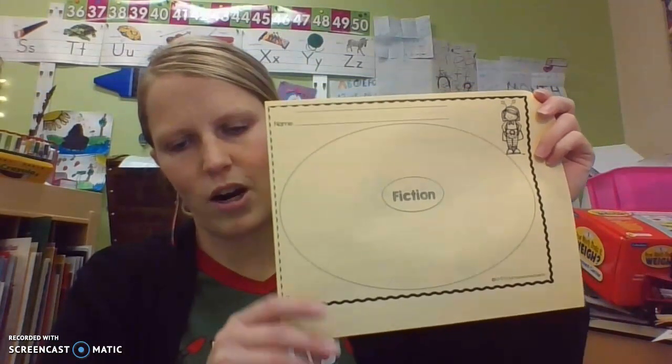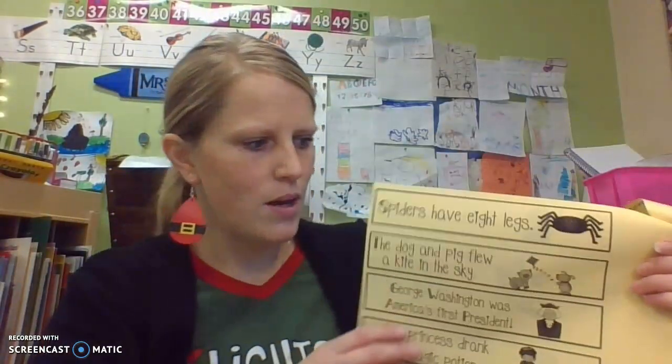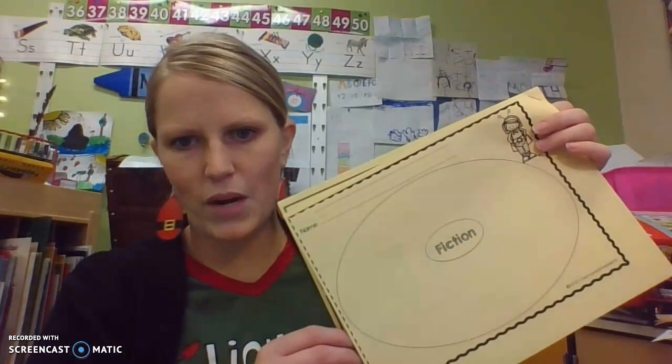The next part of your packet looks like this. It has a group of yellow papers that are stapled together. And there's an oval that has the word fiction in it, and here's Fiction Fran. There's an oval that has nonfiction in it, and here's Nonfiction Ned at the top. And then here are some strips about what a book's about. So you're going to cut these papers out, and then you're going to sort them into whether they would be something that Fiction Fran would like to read, or a book that Nonfiction Ned would read.